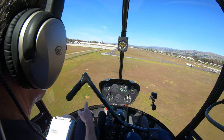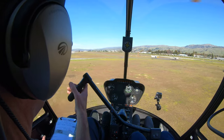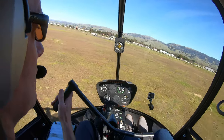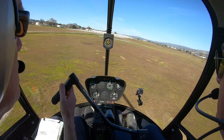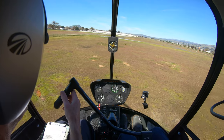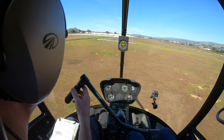See, you missed your spot because you were a little late on the power. Now we're way short, and now you got to hit that left pedal. Lift, left. That's the wind. So you got to get that pedal. You can't just yank because you may redline. So you got to go slower and bring it in. The wind freshened on us a little bit.